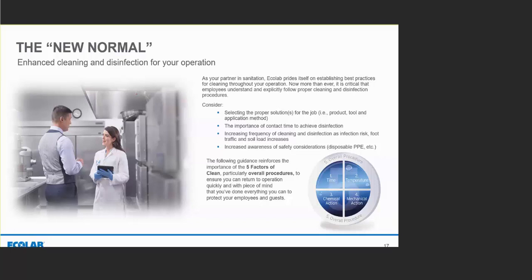So the best practices we're going to discuss today are really meant to reinforce the importance of not only selecting the proper tool for the job. So do I use a cleaner? Do I use a sanitizer? Do I use a disinfectant? Where do I use which type of product? But also the importance of understanding those overall procedures and how to properly use that product.